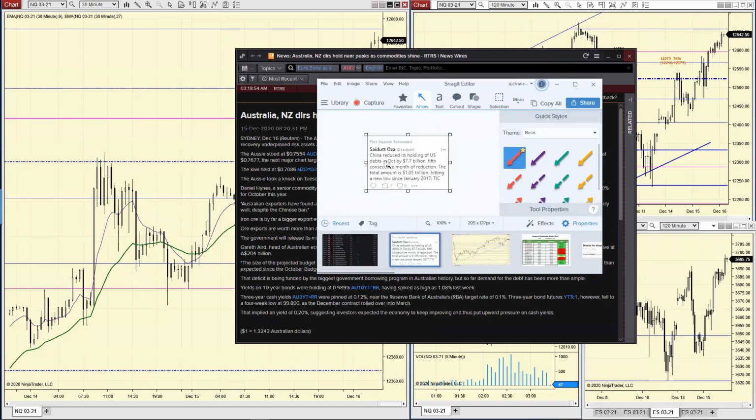This was in the Asian session. China reduced its holdings of U.S. debt in October by 7.7 billion, the fifth consecutive month of reduction. The total amount is 1.05 trillion, hitting a new low since January of 2017. And I thought to myself in Asia, man, that's going to be bad news for the dollar, because there's going to be less demand for the dollar. So we're going to probably hurt the dollar.